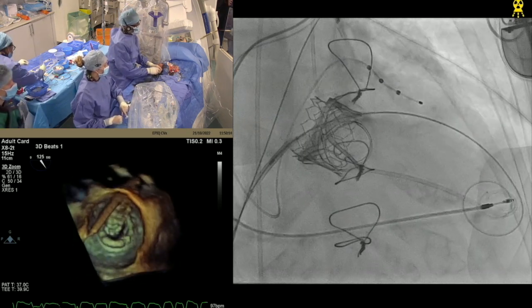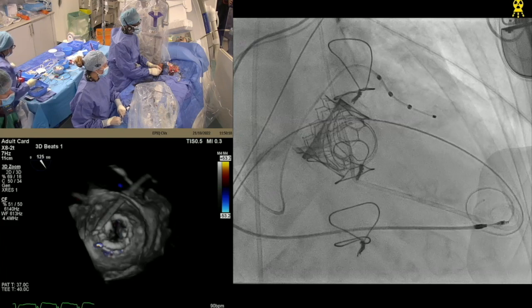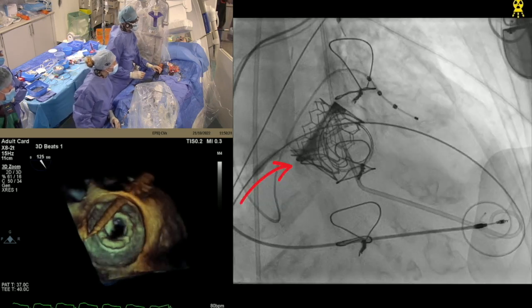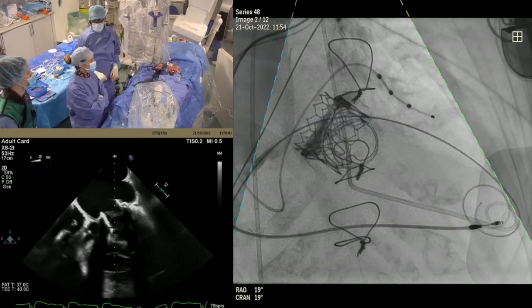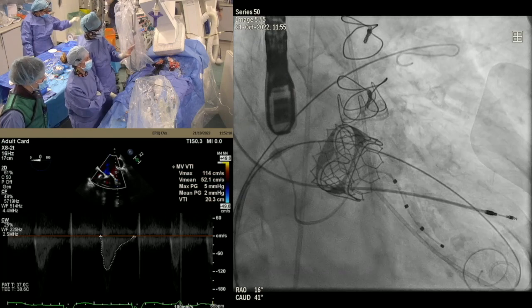Okay, so we're taking everything out. The valve looks as high as it could possibly be. My question is, is it flared? So let's take a proper picture. I think it looks flared at the bottom. So the great news is that the LVOT gradient hasn't got worse. Okay, so we can see that it's well landed.